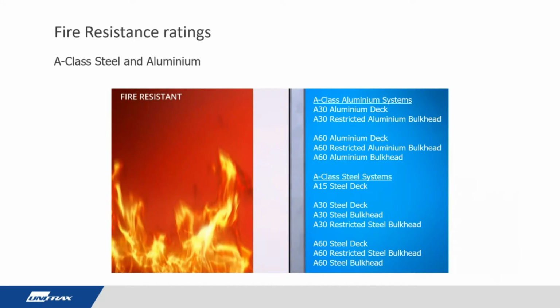Our range of approvals is extensive, with over 50 tested systems, all with type approval certificates, and more than 35 of which are MED approved systems with dedicated MED certification. The core marine systems can be seen here with a range of A-class deck and bulkhead systems on both steel and aluminium. Each application listed may have more than one applicable system or certificate.